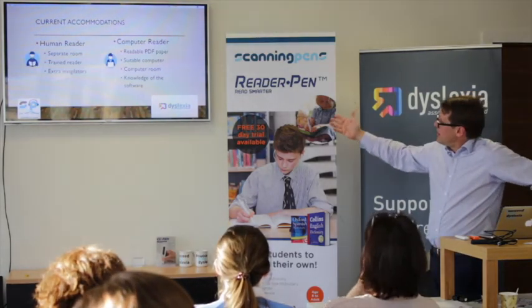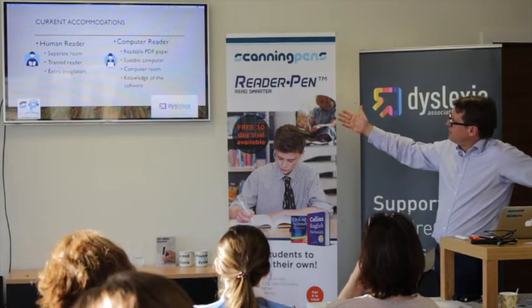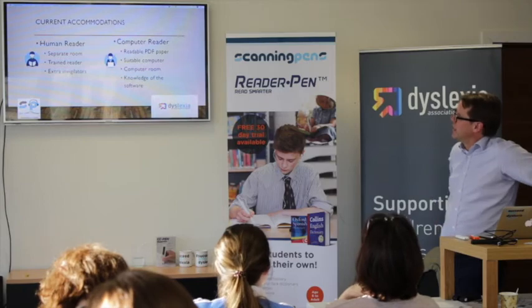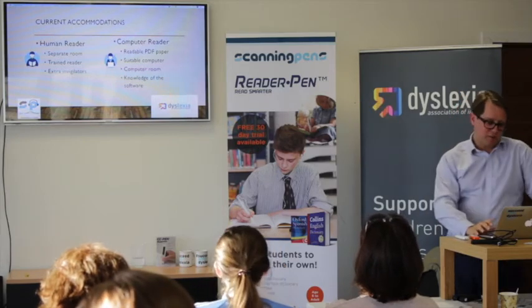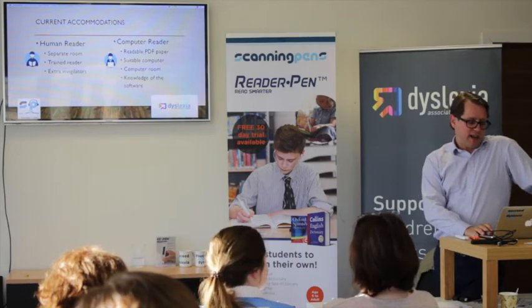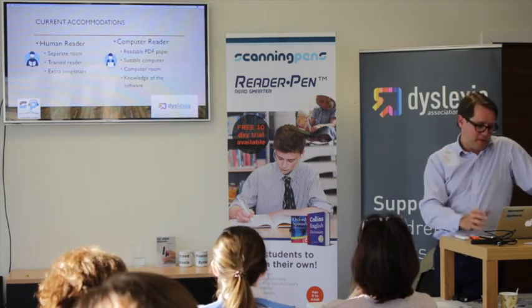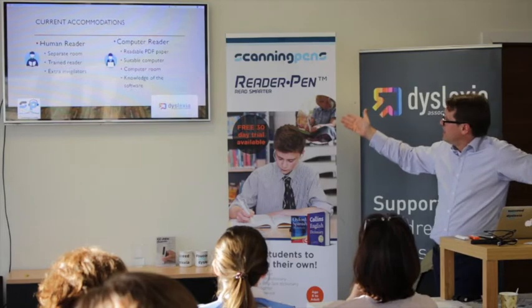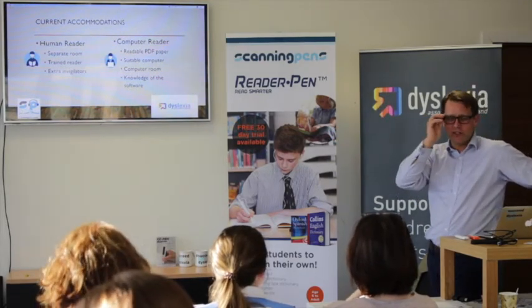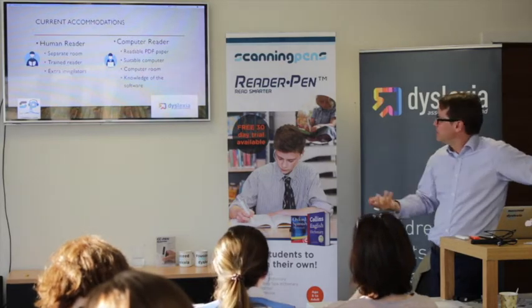A couple of current accommodations that are used are human readers and computer readers. These are traditional accommodations, I'd say. The human readers, separate room, you need to have a trained reader, you can't just pull someone off the street. You need extra invigilators, maybe extra rooms. A computer reader, you need a readable PDF, you can't just magic a paper onto a screen, it has to be put in and has to be readable.